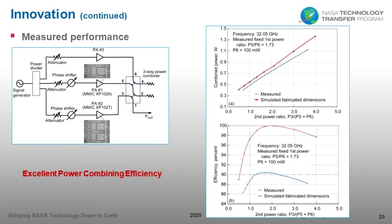Now, this brings us to the three-way combiner. We developed a three-way combiner as follows. We took the two-way combiners and cascaded them as shown on the left-hand side. So port 5 and 6, let us say, are the input ports of the combiner, and port 3 is the third input port. Port 1 is the combined output power, and port 2 and 4 are the isolated ports. Shown on the right-hand side is the actual fabricated and characterized three-way combiner.